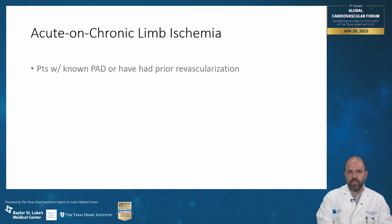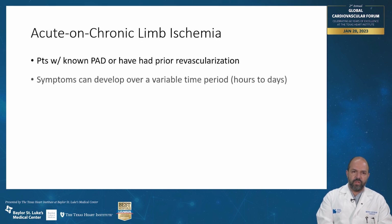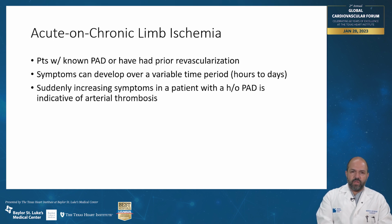Acute-on-chronic limb ischemia, on the other hand, involves patients who have known peripheral arterial disease or have had prior revascularization. The symptoms can develop over a variable time period: hours, days, sometimes even weeks. And suddenly increasing symptoms in patients with a history of PAD is indicative of acute arterial thrombosis.